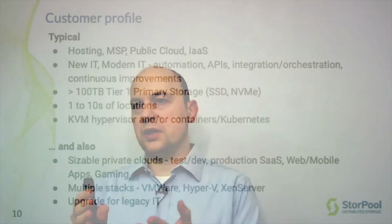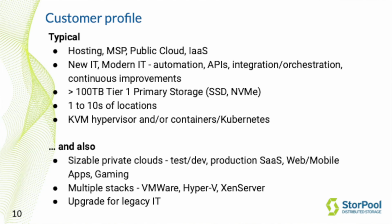You mentioned upgrade from legacy IT. Do you have any tools to support those migrations, or are you just a good platform for those migrations to go onto? We offer some free tools for migrating VMs from VMware and Xen Server and Hyper-V to KVM, but they're just tools, right? It's not integrated as part of the solution. And in these scenarios, quite often our customers would simply connect their VMware hypervisors as well as their KVM hypervisors to the same storage system. With this focus on hosting and managed service providers, I want to look at some case studies.